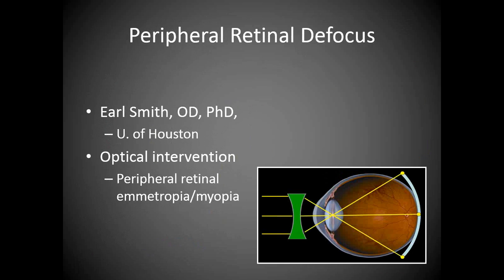Now, one of the things that I'd really encourage you to do is look up the work of Dr. Earl Smith. He's the Dean of the University of Houston. He's been doing some really amazing work with primates, and Earl has suggested that there may be a mechanism for the myopia progression, and his work would suggest that it's the peripheral retina that plays a major role in our progression of myopia and eye growth. So I would strongly encourage you to look up Earl Smith III at the University of Houston and some of his studies. If you happen to be at any international or even regional conference where he's speaking, I would not miss a lecture by Earl Smith.